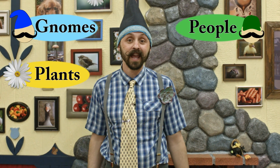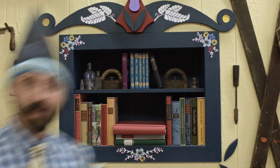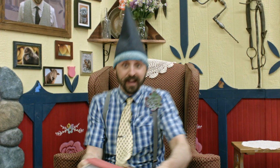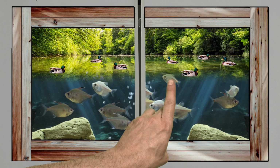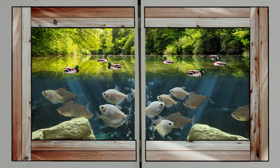But everything, gnomes, people, plants, animals, even my forest friends all have their own habitat, each different from the other. Let's read about it. Come, take a look. See, these fish need water to swim and flies to eat. That's why they live in a pond.